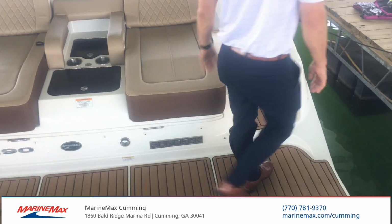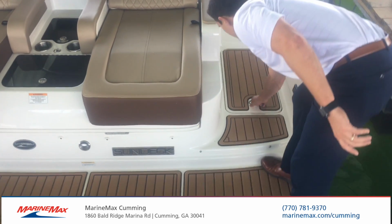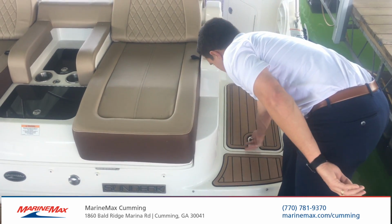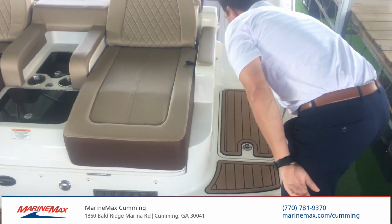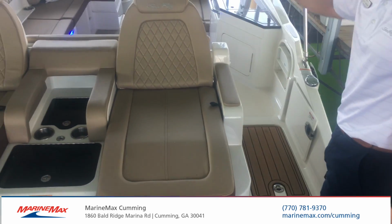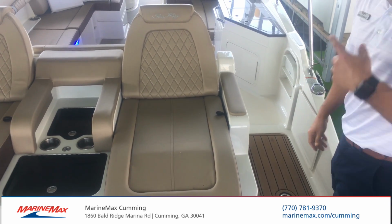As we move into the cockpit of the boat, we have a built-in cooler here in the transom walk-through, or it could double as storage. Your transom walk-through door as well, that way you can block off if you're trying to keep small pets or children inside the cockpit of the boat. There's tons more features inside.